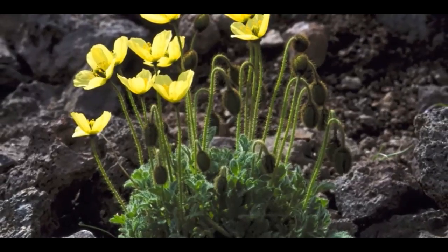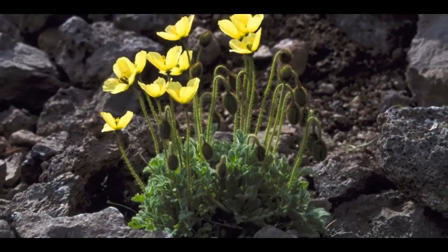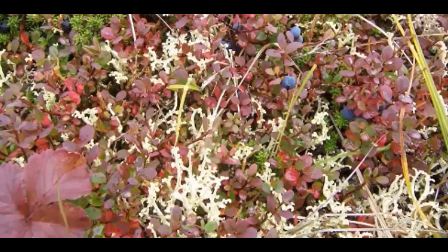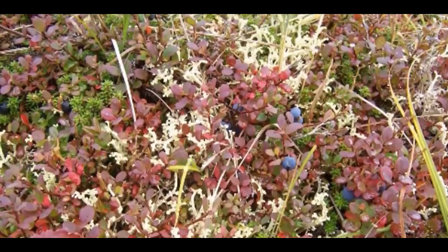This is a plant called Arctic poppy. They call the Arctic home. Other Arctic plants include cotton grass and Arctic willow. Many Arctic plants have very dark colors on their leaves. The dark colors help them absorb sunlight.